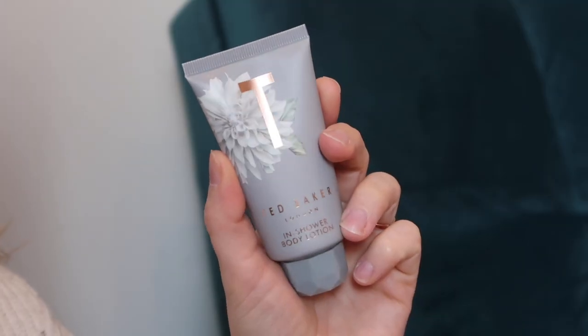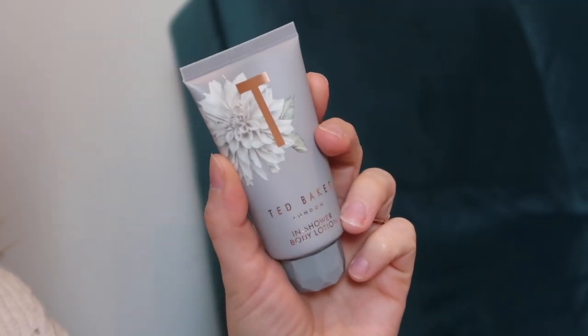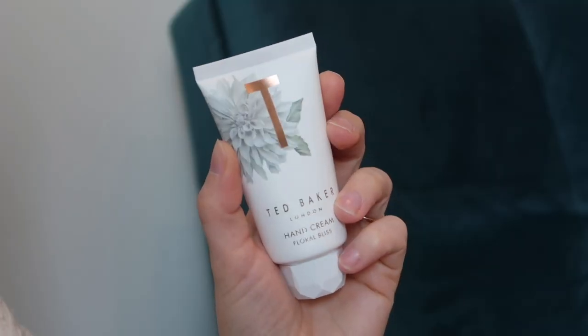In day number 19 we have the In Shower body lotion in the Opulent Crush fragrance range. So this is enriched with sweet almond oil and indulgently moisturizes wet skin. So you use that whilst you're in the shower to moisturize, which I quite like the idea of. Day number 20 we have a Floral Bliss hand cream. Day number 21, love that as well.